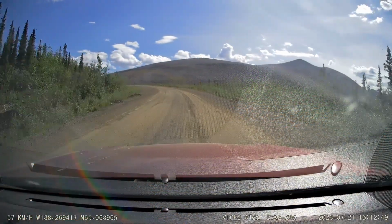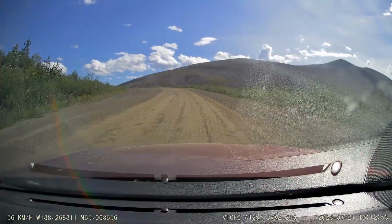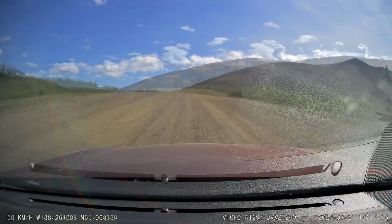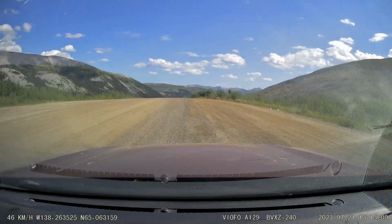Eventually we crossed Windy Pass, where the Dempster Highway reaches its high point through the Ogilvie Mountains. This treeless subalpine landscape is considered to be the same now as it was 100,000 years ago or more.